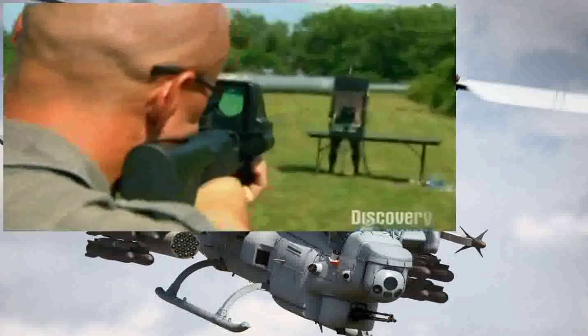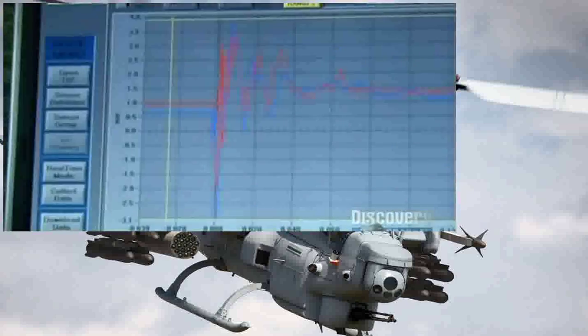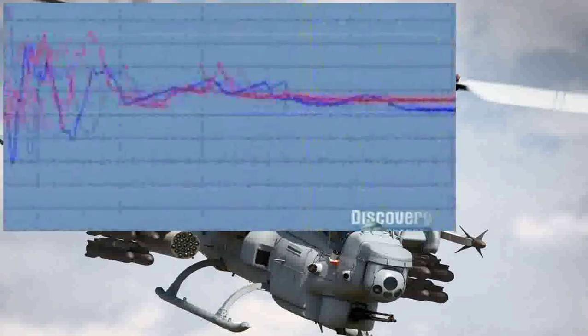So we just got done processing our results from both tests, from our 50-foot test and our 230-foot test. What's quite amazing is that our kinetic energy stayed constant. So what you see here are the two plots. The red plot would be the test from 50 feet, and the blue plot would be the test from 230 feet. So as you can see, they're very similar in nature.